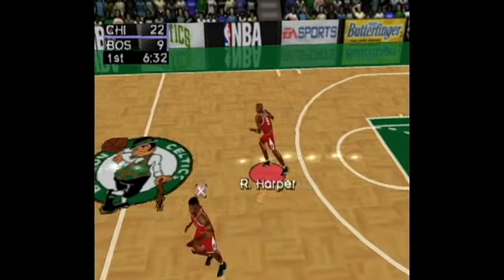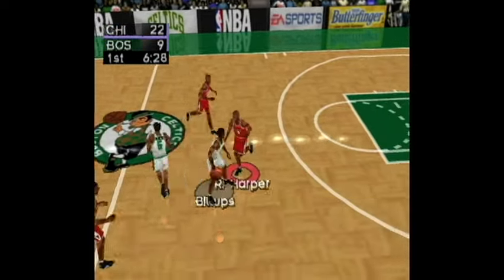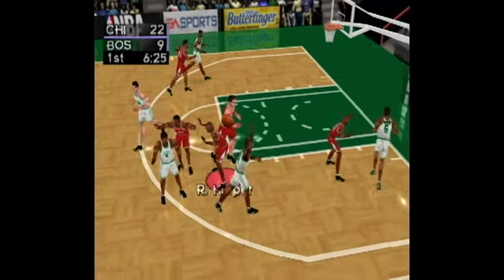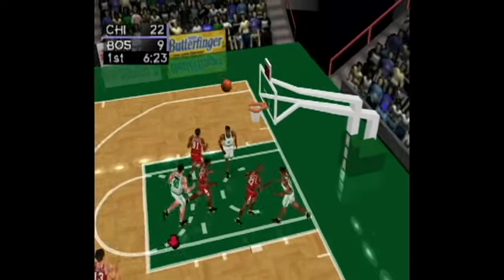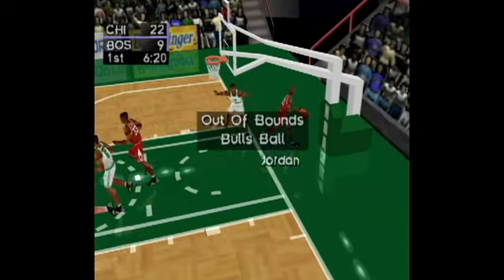Inbound pass to Harper. The Celtics grab it. Mercer to Billups. Mills gets the pass. Puts up the jumper. No good. Collected by Walker.